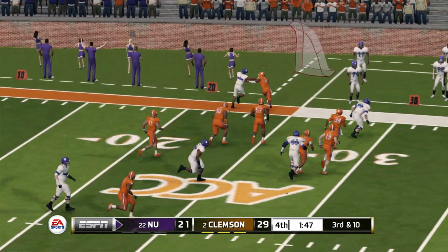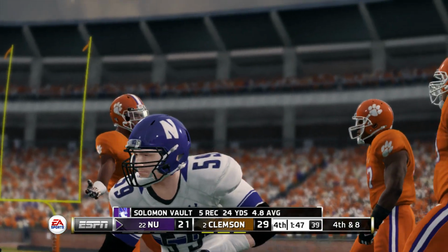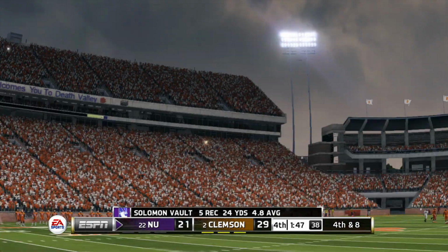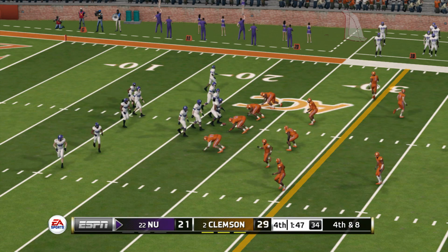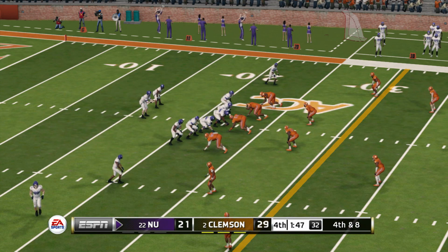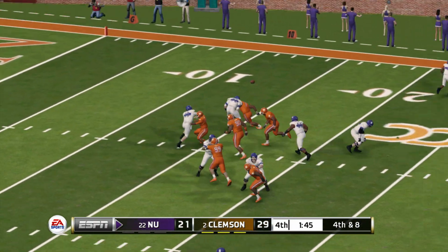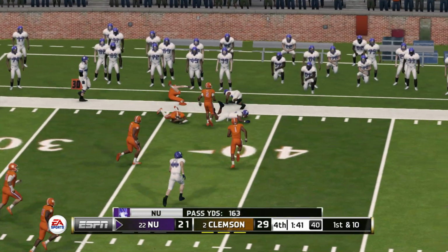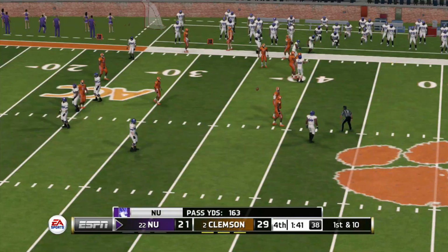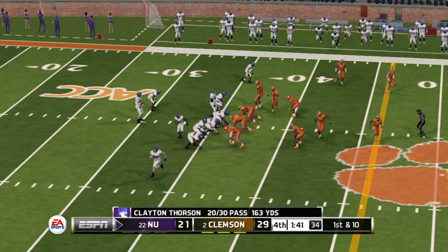Throws it to the halfback on the screen, and he's shoved out of bounds at the 22-yard line. That's good for a gain of 2 yards. That makes it fourth and eight. Quick throw. Tackle made around the 36-yard line. First down.